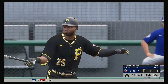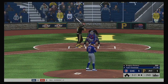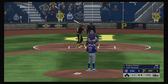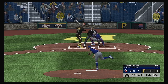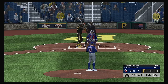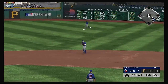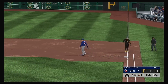Here's Gregory Polanco. He's set to lead off the home half of the second. Ready to deliver the full count pitch. Hit ball to second. Kipnis is there, and he will whip this one over to first in time for the out.